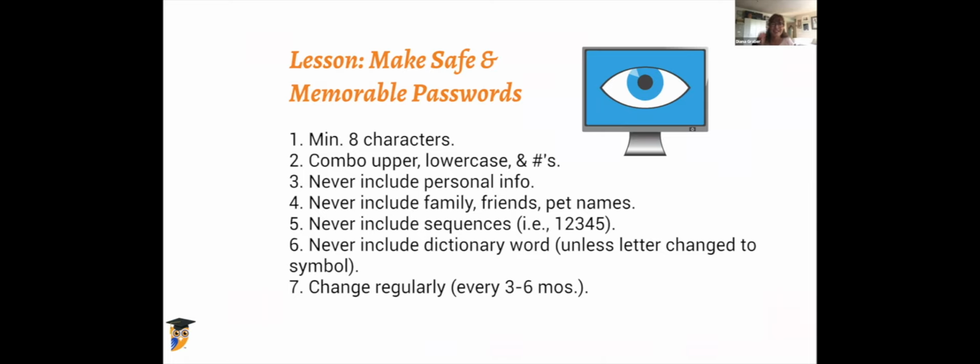And after that lesson, of those kids at the table, all but one deleted Snapchat from their phone, and they told him, which I thought was pretty cool. So the last lesson that we do in the privacy unit is about passwords, because passwords are our first line of defense when we want to protect our personal information online. So we teach them the 7 rules of making a great password.